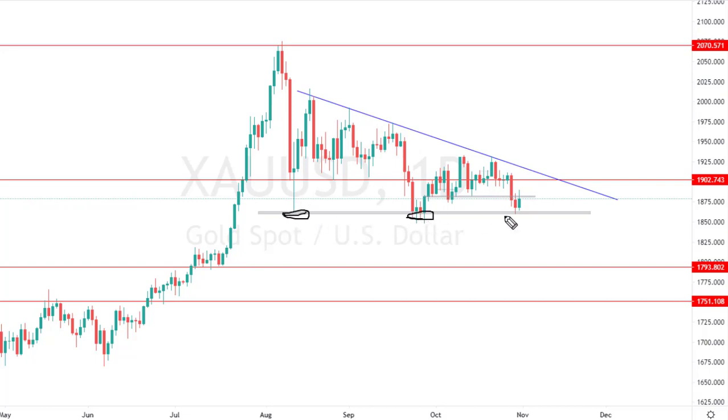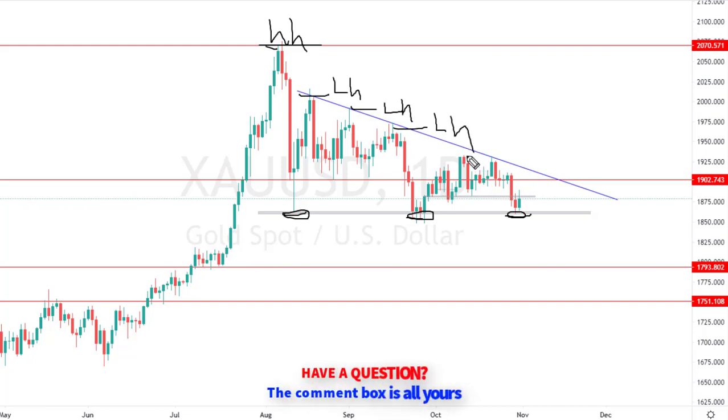Support right here, support right here, a high swing right here. We got a low high, we got a low high, we got a low high, and then a low high right there. So this signifies a bearish interest on the gold. So what we need to do as a price action trader next week is pay close attention to this level right here.